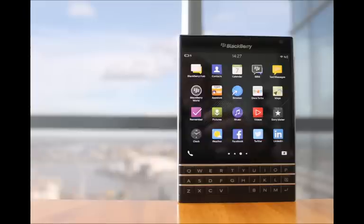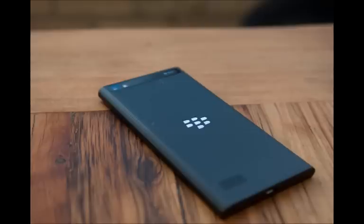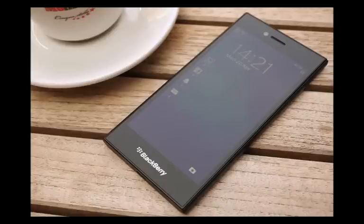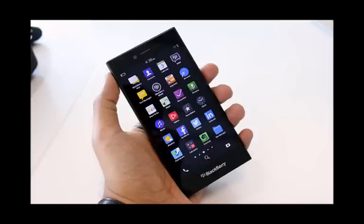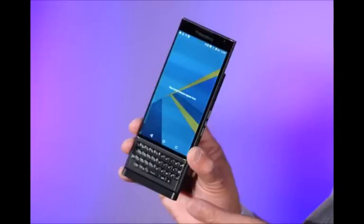The Passport and the Classic both have square displays due to their touch and type formats. The Passport is 1440 x 1440 pixels, 453 ppi, and 4.5 inches on the diagonal, which is a high resolution and pretty big. The Classic is 720 x 720 pixels on a 3.5-inch display, giving you 294 ppi again. It's the smallest display, but has the same sort of sharpness as the Leap. If you're after a big display, the Priv is the natural choice, combining size and resolution.